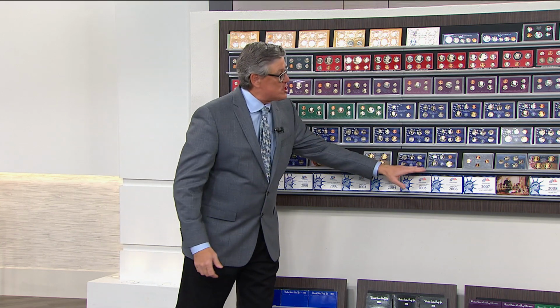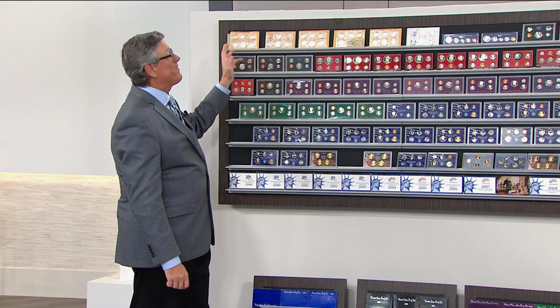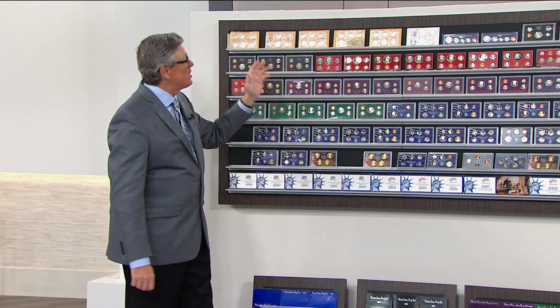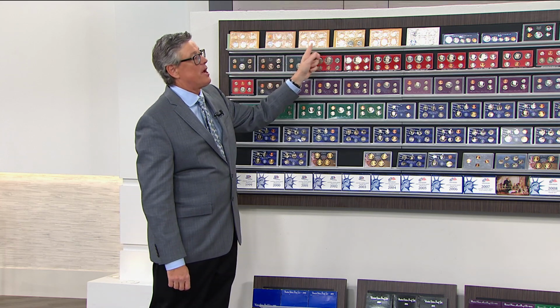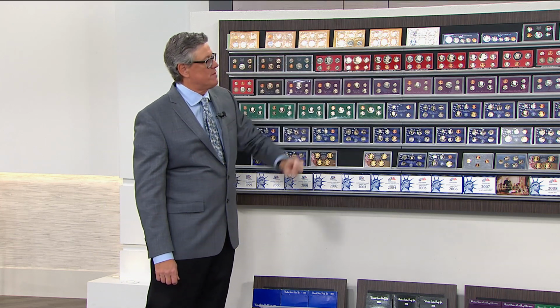Like I said, the last 2 years, remember you had 50 years. Last 2 years, about $425. Okay, so let's look at the first 5 years. By the way, the last 5 years that the United States government made proof sets at Philadelphia is also the last 5 years that they made the dime, the quarter, and the half dollar in silver. So we have the 1960, 61, 62, 63, and 64.